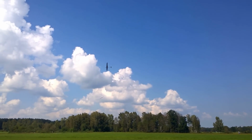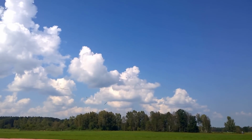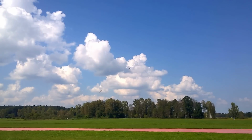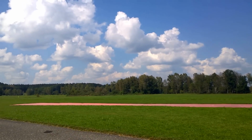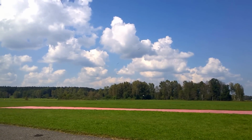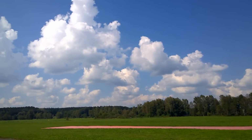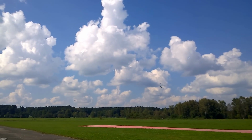So the rest of the group went to the trees over the camp. Three planes there, one even further behind me, and four planes over there. One already near the ground, and looks like the other one will also share this destiny.